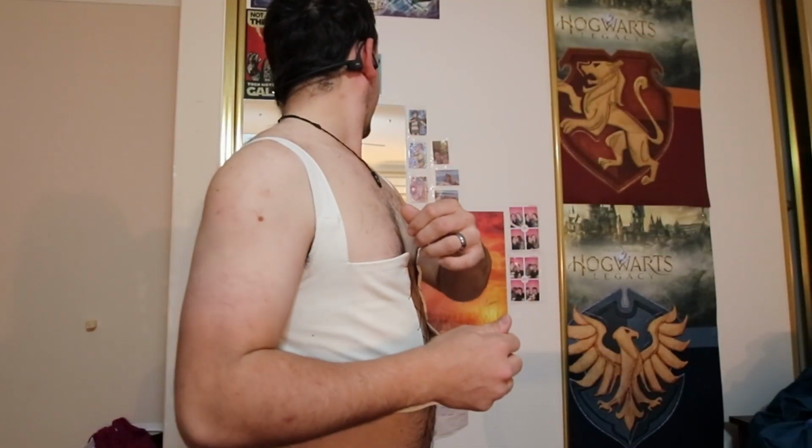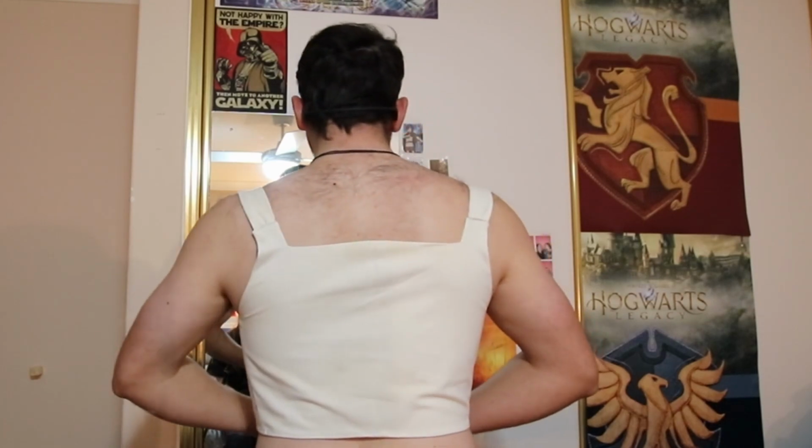From the back, it actually doesn't look too bad. No, the back's actually quite comfortable. But like I said, the straps are just in the wrong place. Okay, now bearing in mind that I haven't put any boning in this yet, do you think it would be supportive if boning were in it?